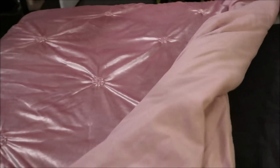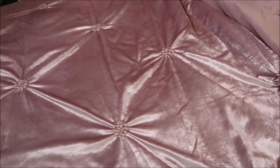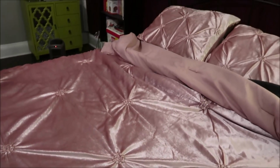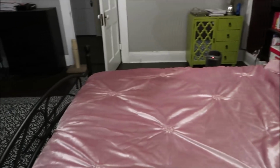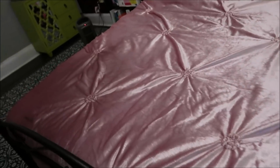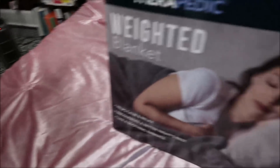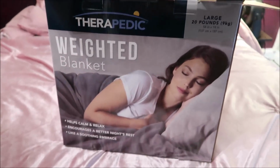And she said she really liked it. She said the only thing is it's a little hard to turn over, because it is so much weight on you. So anyway, I just wanted to share that with you because I had never heard of a weighted blanket before, and maybe some of you all have them, but it was new to me.